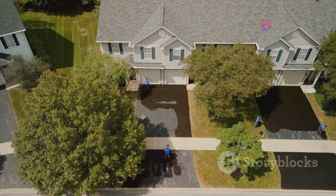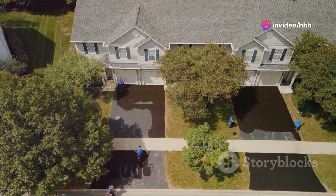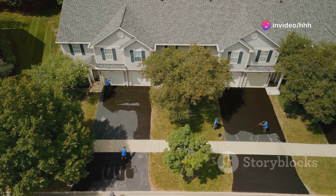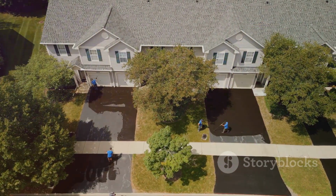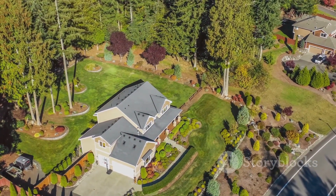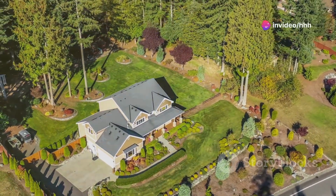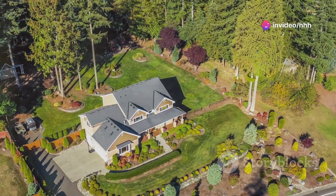Choosing the right driveway material is a big decision. It's not just about aesthetics, it's about durability, maintenance, and how well it complements your home. It's an investment in your home's beauty, functionality, and value. A well-chosen driveway can significantly enhance your property's overall appeal and market value.